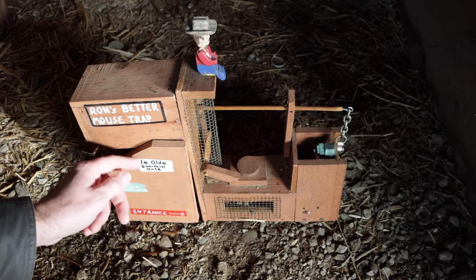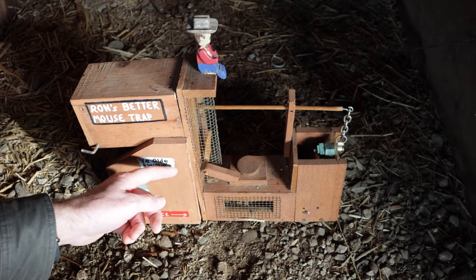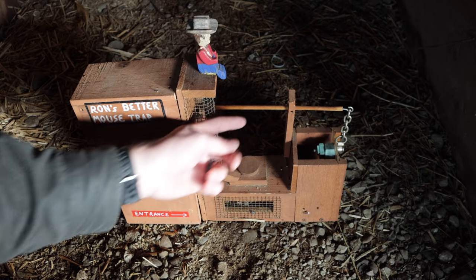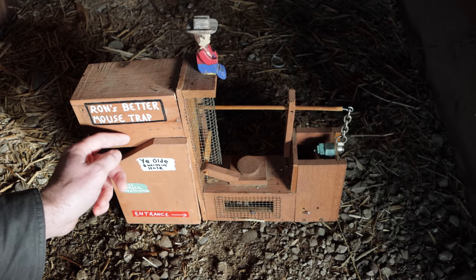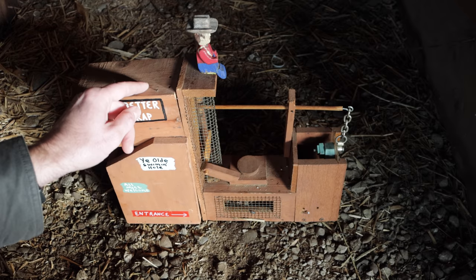Overall, Ron's Better Mousetrap is more folk art. I'm going to put it in the mousetrap collection. It's going to sit there, but it's not the best mousetrap. It needs some refinements. It needs to be more sensitive. Some of the commercial ones made out of metal are very precise and they work so well. This one's more of a toy, but it did work. We did catch a mouse with it, and it's just another example of people having fun making devices for catching mice.